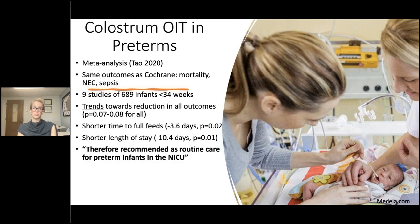They also showed a shorter time to full feeds and a shorter length of stay of about 10 days, which from a medical resource standpoint, as well as a family standpoint, is massive, like having your baby go home a week and a half earlier. And to do this with an intervention that's well tolerated and basically free. It's like the lowest tech possible thing we could do in the NICU, to put a few drops of milk in a baby's mouth. Because of this great safety profile and this significant potential for benefit, it's therefore recommended as routine care for preterm infants in the NICU.